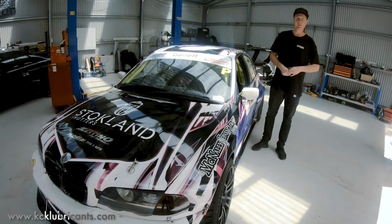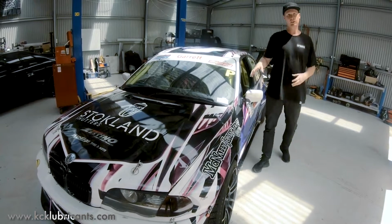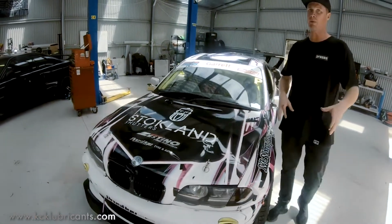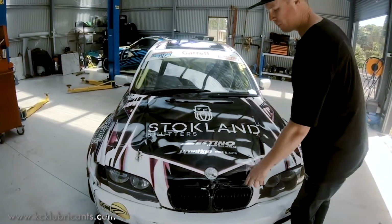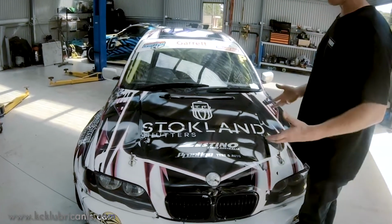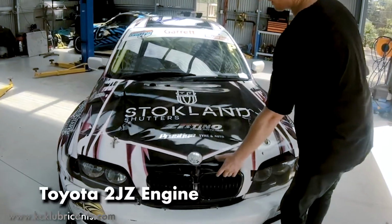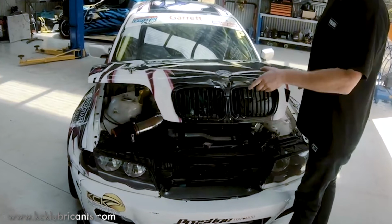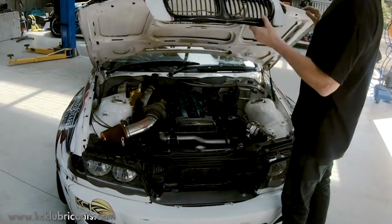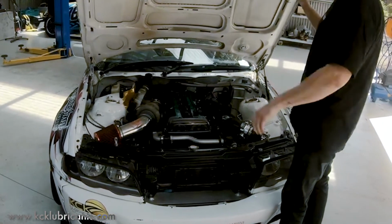Okay, so we'll start out at the business end of the car. This is probably where the biggest change has taken place, where we took out the old BMW engine, threw that one in the bin, and replaced it with a much more reliable and easier to get power out of Toyota 2JZ. You will notice a few creases in the bonnet here where some idiot forgot to put the bonnet pins in and it came up halfway around Eastern Creek, but that's a story for another day.